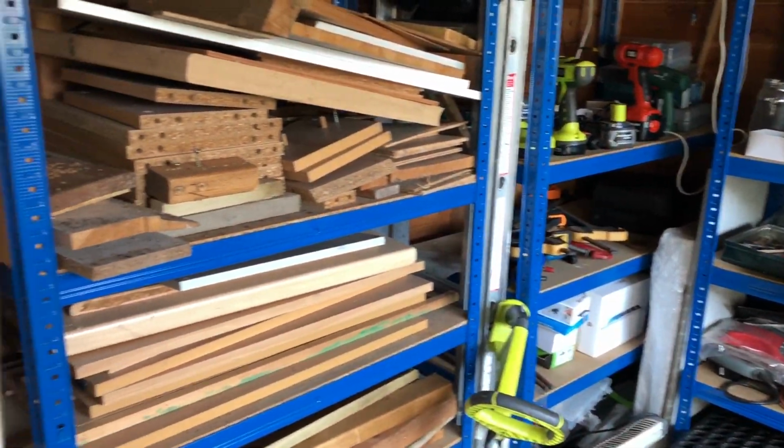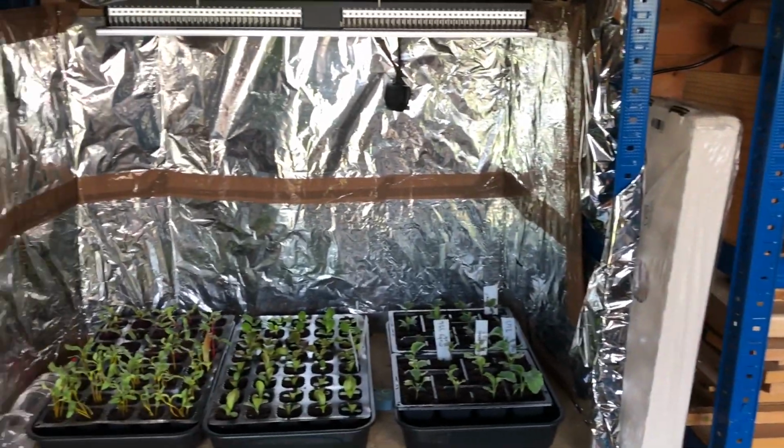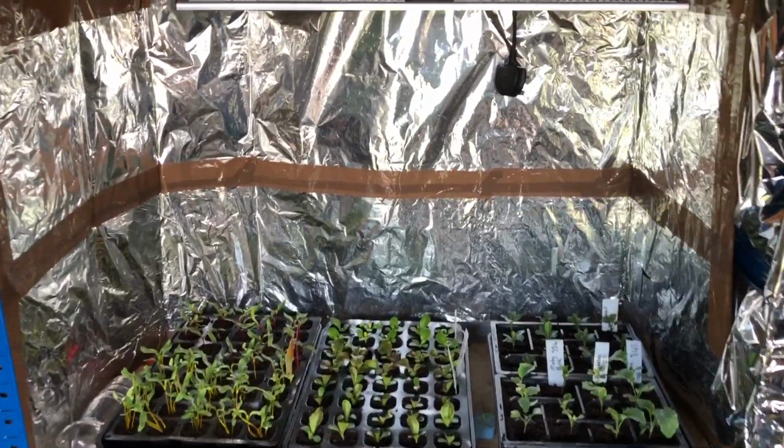So anyway, I'm really excited, and I thought it would be interesting for people to have a look. I'll just show you quickly the Mars Hydro grow lights in the garage, just for completeness, because that's all of the growing spaces that have been optimized that I've got at home. Of course, we've got sunny windowsills and things like that as well, and they definitely still have their roles to play.